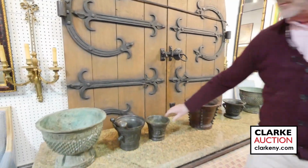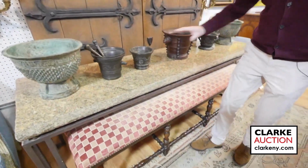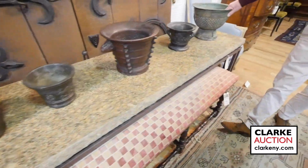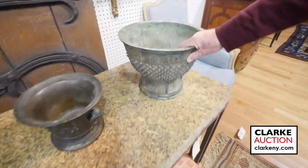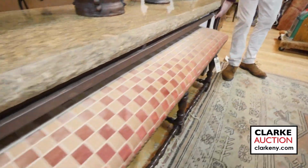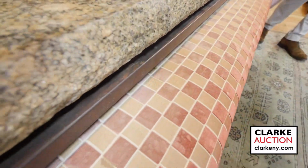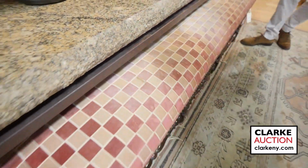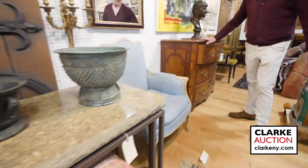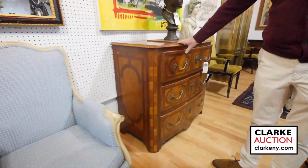Below that we have mortise and pedestals. We have one lot of them, and then this one on its own. Then we have a pair of these, nicely patinated. Below here, look at the thickness of the stone and the iron console here. Another one of the benches. The guy must have liked benches up there, upstate. We have French chairs. This is sort of contemporary, but it's a nice signed commode.